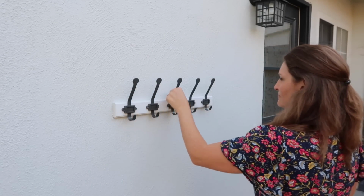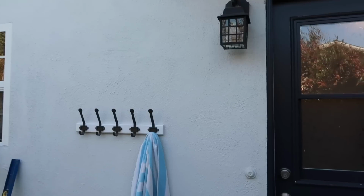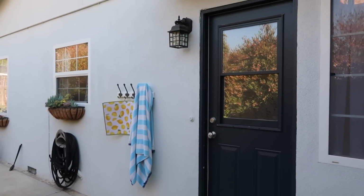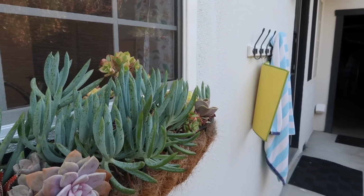And this is just such an easy thing to put together. I found it at IKEA, and we have been using this every single day since I hung it up, especially being warmer weather. It's so quick to dry these things hanging outside with the fresh air.